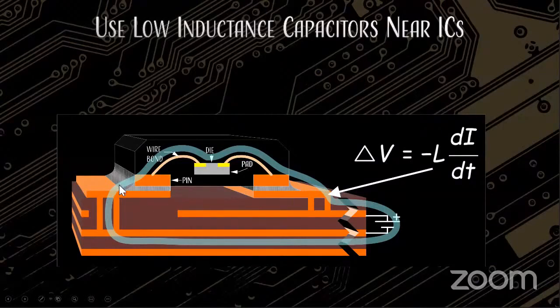You want to reduce that loop area however you can, even if you have to put the capacitors on the bottom side of the board. But keep an eye out for loop areas and decrease them wherever you can.